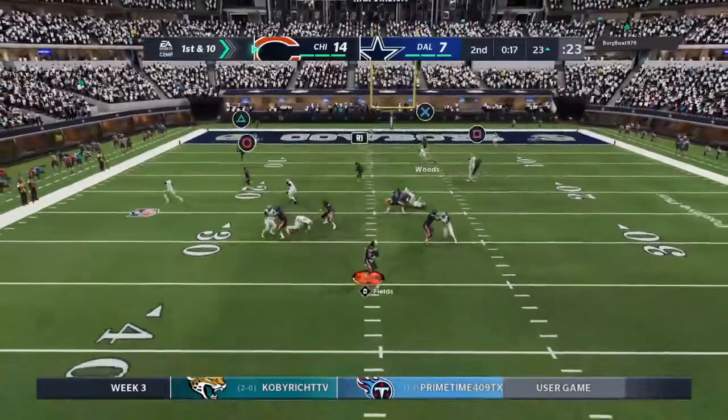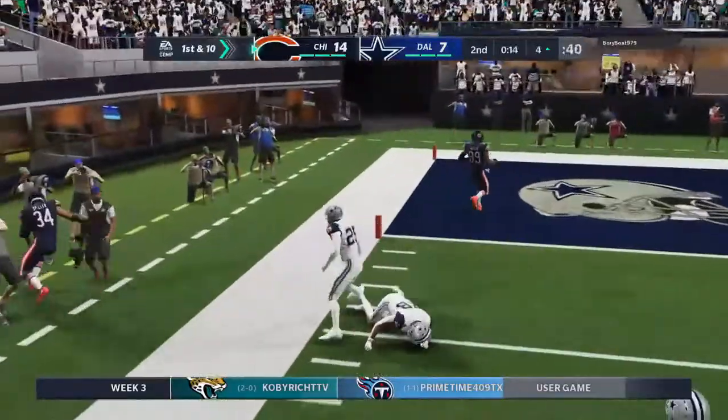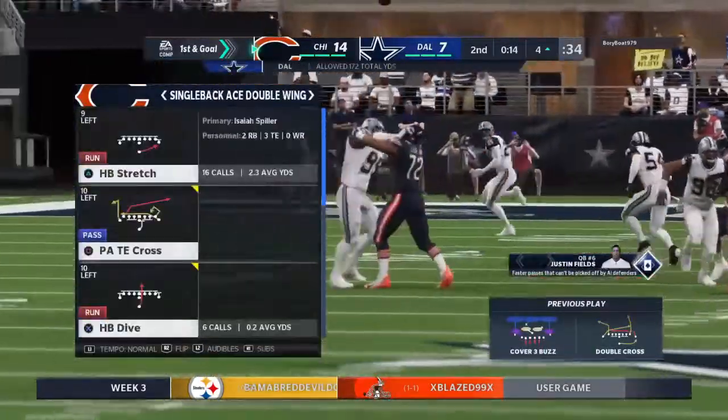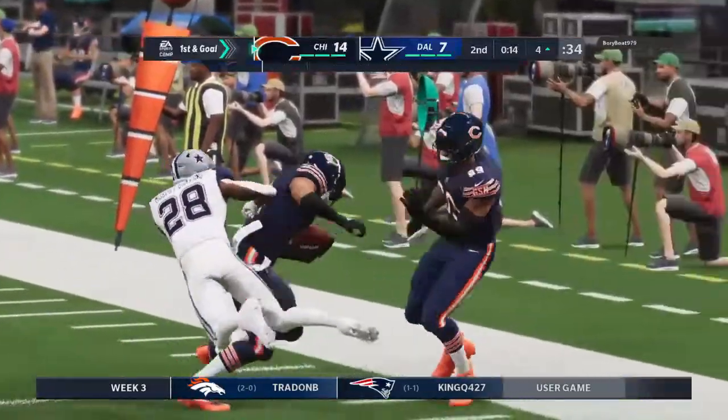They'll try and start this drive in the air. That is caught inside the 5. And he's down inside the 5 at the 4 before he's out of bounds. That puts him in excellent position, first and goal after a gain of 19.